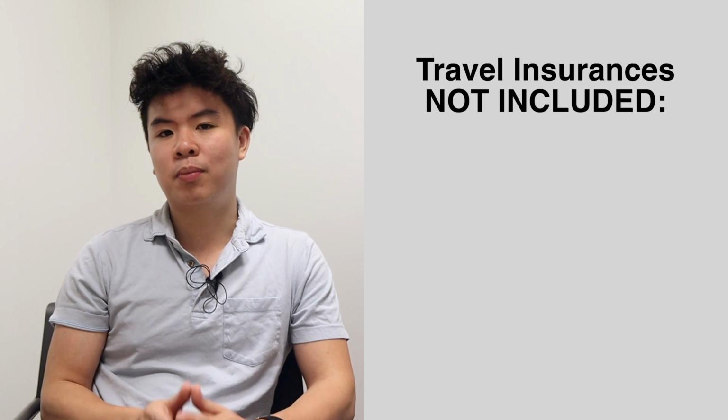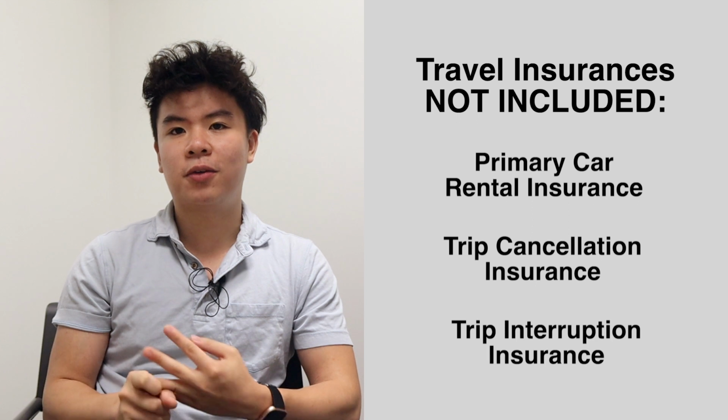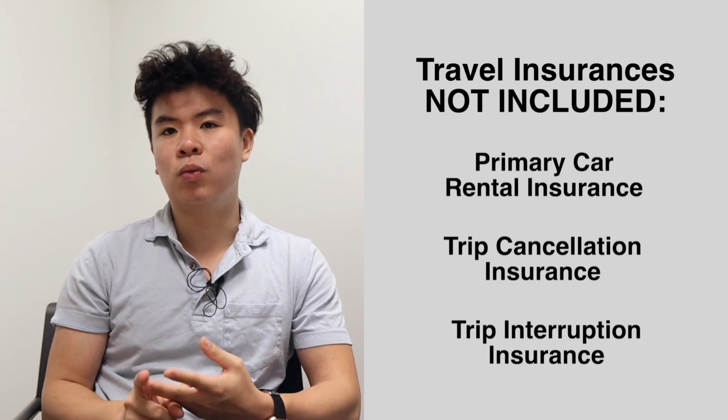Number 6 is travel insurance. Now, we already did mention a number of included benefits in regards to travel insurance, such as trip delay insurance and baggage insurance. I already mentioned those, but this card does not include some important insurances that many other premium cards have, such as primary car rental insurance, for example, trip cancellation insurance, and trip interruption insurance. They don't have that coverage for you with this card.